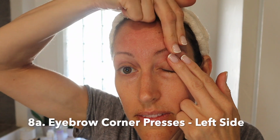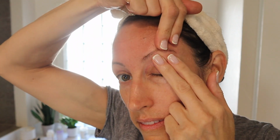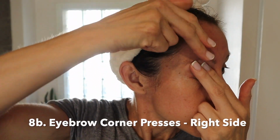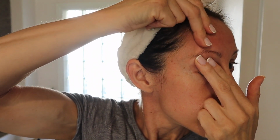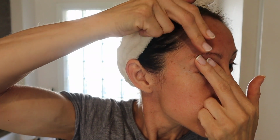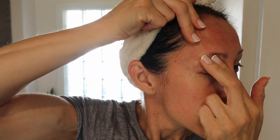The next thing we're going to do are what we call eyebrow corner presses. I'm starting here on my left side, and basically from the beginning of the eyebrow, you press upward toward the hairline, releasing this one particular muscle that can often be associated with droopy eyebrows. Then I switch to the opposite side, the right side, and we repeat the same activity of intensely pressing from the brow to the hairline. You're going to feel really relaxed after this. So powerful.